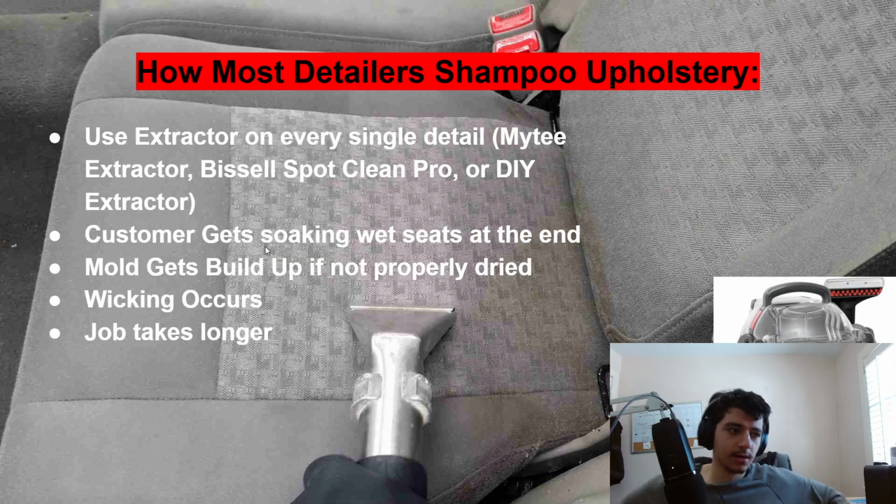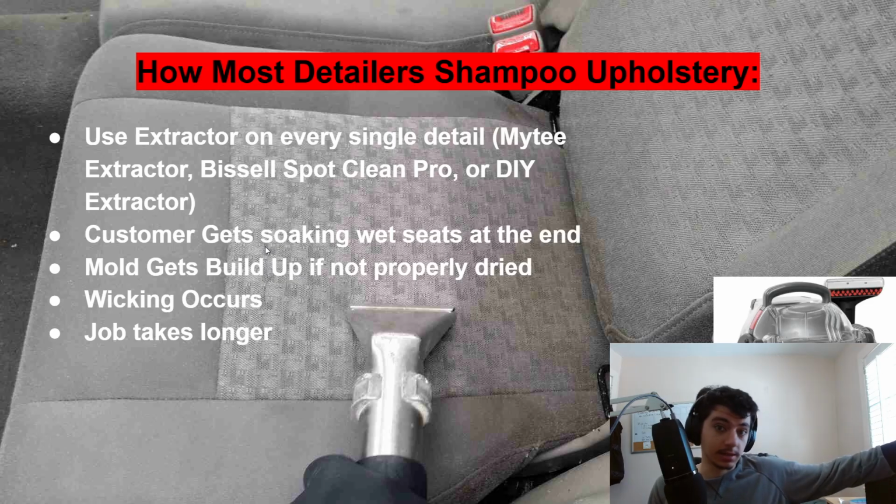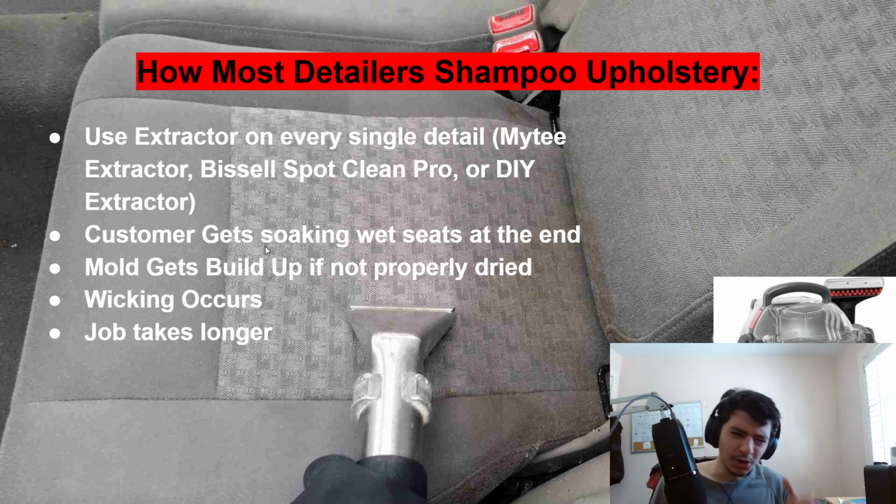But not only that, when it comes to extraction, if you don't properly dry the seats, mold can start building up in the upholstery, which is a whole other problem that can occur if that doesn't get treated. And you don't want that for your customers who are paying you a premium price to get that service.